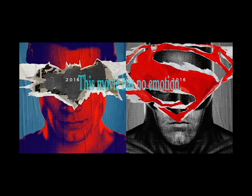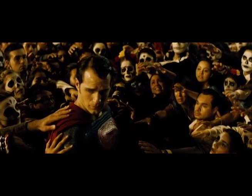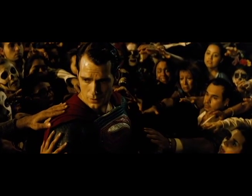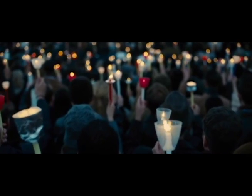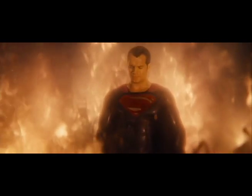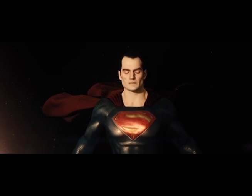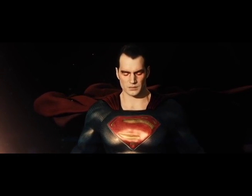This movie has no emotion. How can you say that with a straight face? Look at the woman describing Superman murdering her family. Look at the scene of the Waynes getting murdered. Look at the montage of Superman saving people. Look at the scene of Superman standing in the burning rubble of the White House. Look at Superman's funeral scene. This movie is dripping with emotion, and if the beautiful cinematography and color choice didn't key you into this, then the amazing score should have.